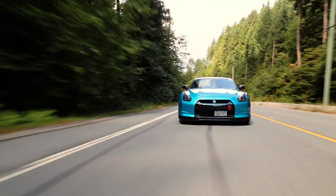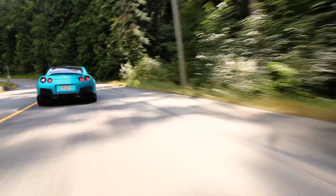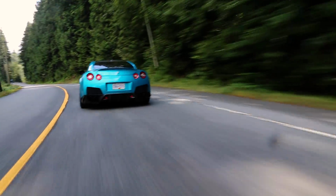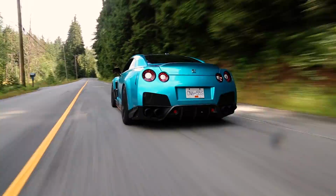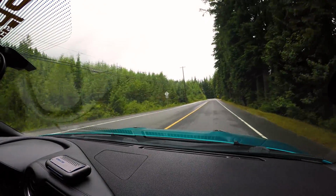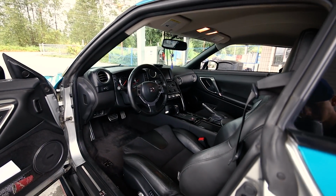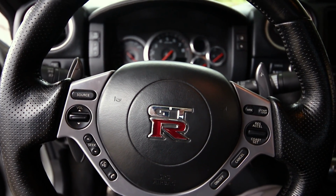I mean, if you get very confident, traction kicked in there at 13 kilometers an hour, half throttle, no problem in the middle of a corner. That's crazy. Wow. Steering wheel's awesome. Like I said, interior has basically everything.